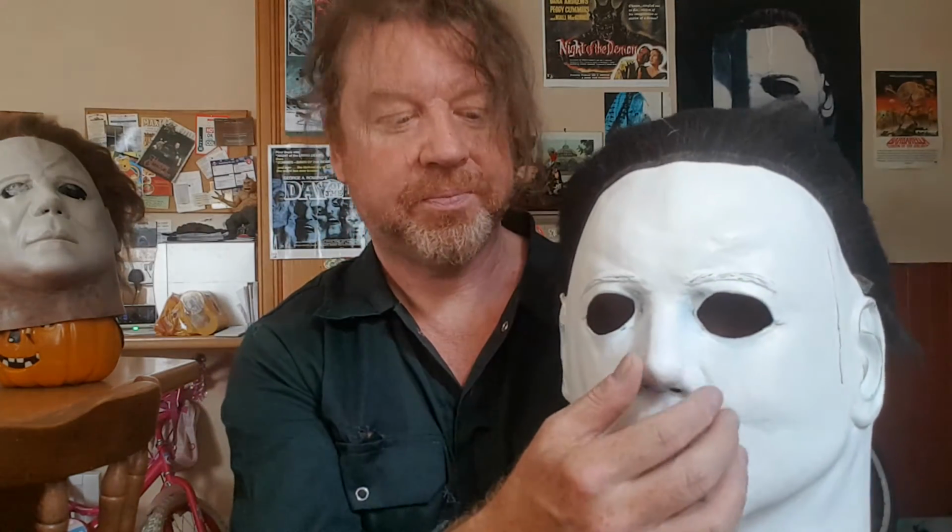You do have the slightly skew-whiff nose. I mean, that's the thing about them. His face is not uniform, is it? It's not symmetrical. Shatner has a nose and a pout that kind of go in different directions, and it does reflect that.